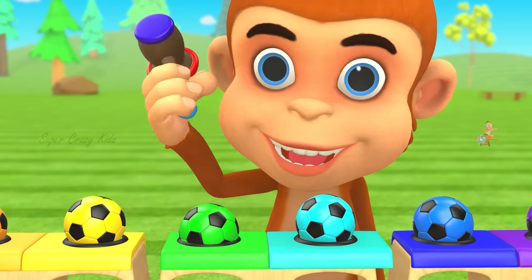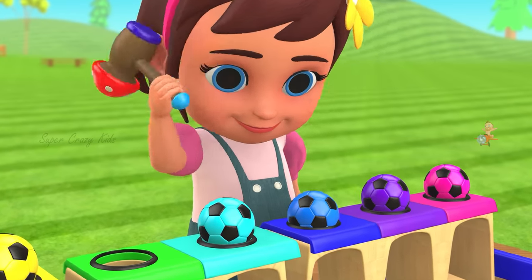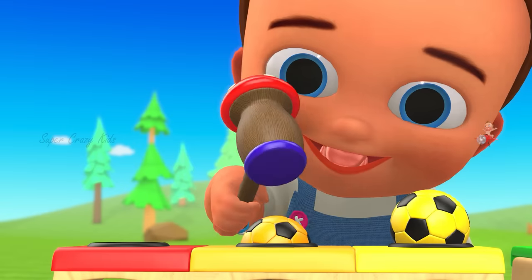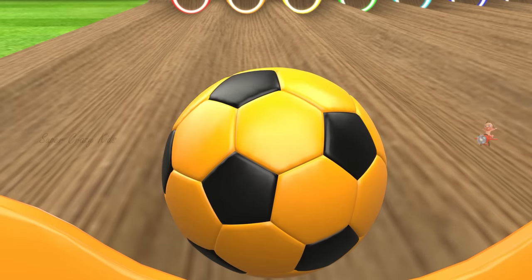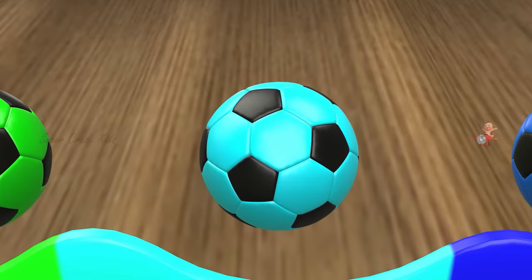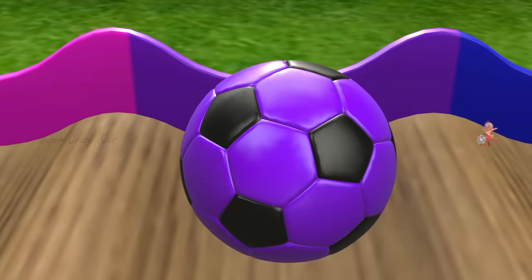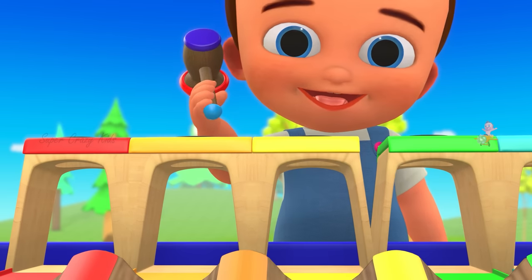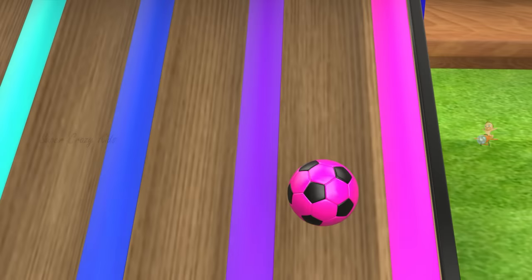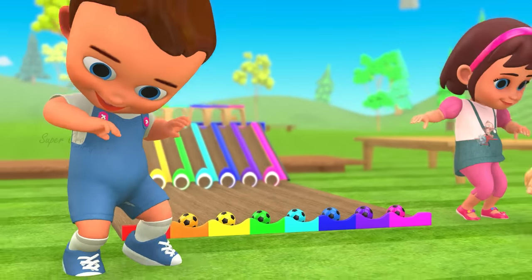Color. Green color. Blue. An orange color. Cyan color. Color. Yellow color. Pink color. That is awesome. Yahoo!